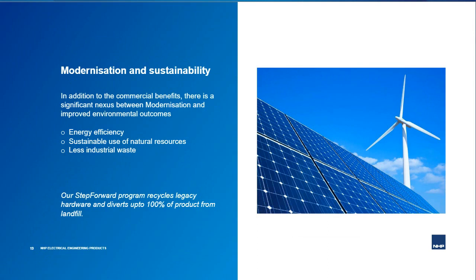While we're in the execute phase, let's take a closer look at modernization and the sustainability it brings. In addition to the commercial benefits, there is a significant nexus between modernization and improved environmental outcomes. Modern smart devices help you track and manage your energy use, thus promoting energy efficiency. There is also an additional benefit of sustainability due to manufacturing processes being leaner and the life cycles of machines and equipment becoming longer. Furthermore, with modern machines being faster and more precise in their applications, there is less industrial waste being generated.